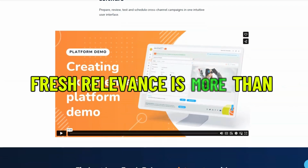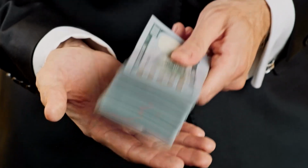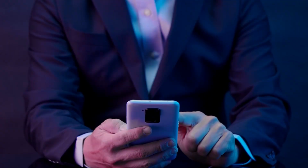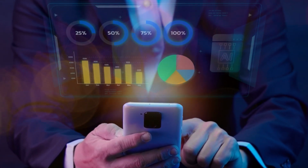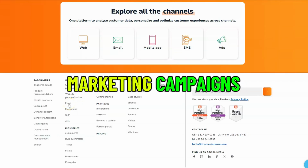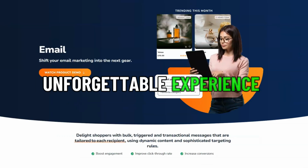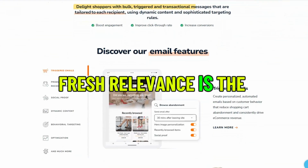Fresh Relevance is more than just a marketing automation tool. It's your partner in achieving e-commerce success. With its powerful personalization features, robust analytics, and seamless integration, you can elevate your marketing campaigns and deliver an unforgettable experience for your customers. If you're looking to take your business to new heights, Fresh Relevance is the solution you need.